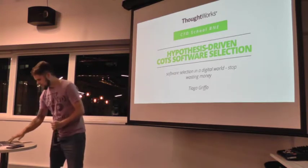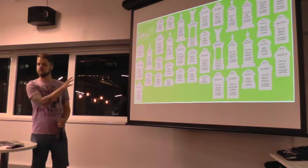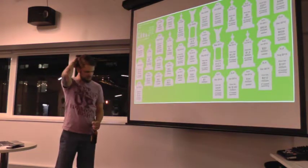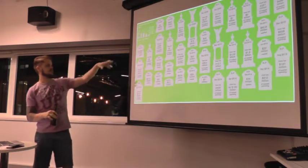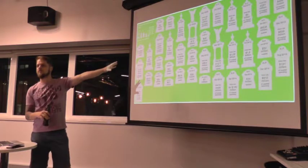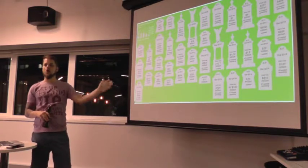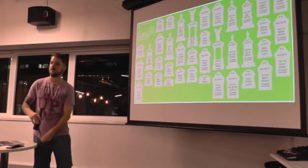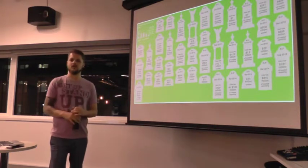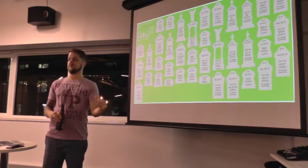So yeah, particularly in a digital landscape, right? Have you seen this picture before? This is a pretty famous article. I actually have to pull up the reference for this, but I love the picture. The bigger the thing is, the more money has been wasted in software implementations. While I'm not saying this is the cause of all of this, pretty much all of these tombstones have one thing in common. They all involve commercial off the shelf in some form or another. And the bigger they are, the more commercial off the shelf stuff is involved.